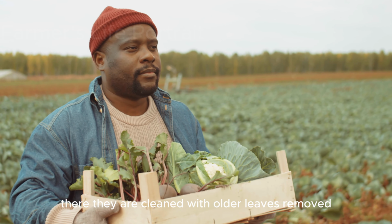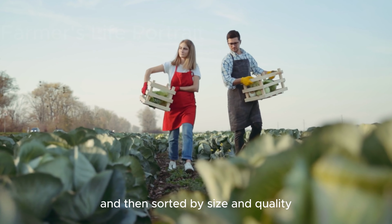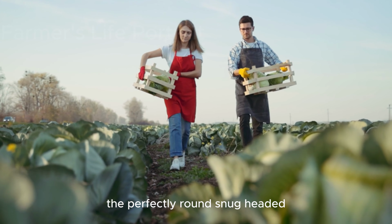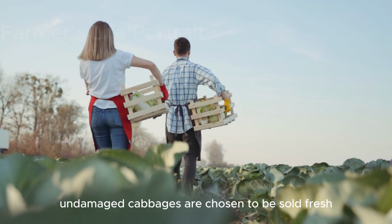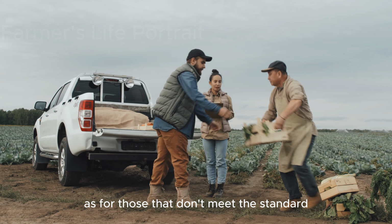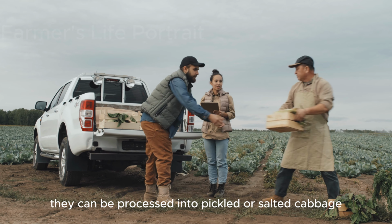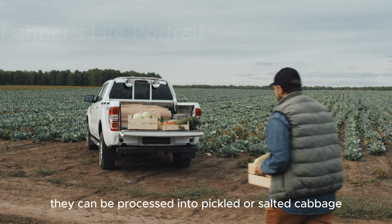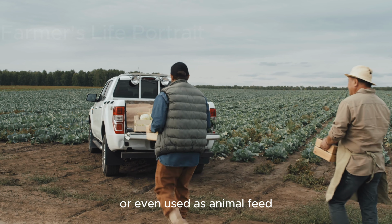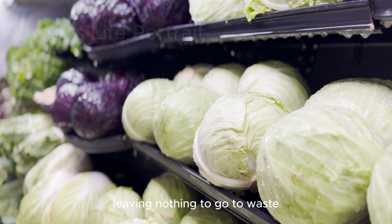There they are cleaned, with older leaves removed, and then sorted by size and quality. The perfectly round, snug-headed, undamaged cabbages are chosen to be sold fresh. As for those that don't meet the standard, the farmers make sure nothing is wasted. They can be processed into pickled or salted cabbage, or even used as animal feed. Every gift of nature is utilized, leaving nothing to go to waste.